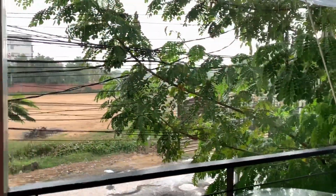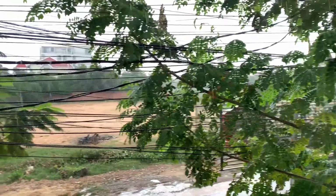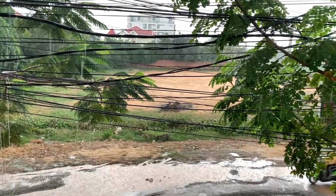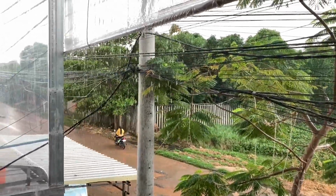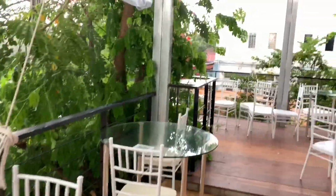It is 12 in the noon. Look, heavy rain. I really hope this does not spoil our day and it stops by the time we are going out. It's very cloudy, so I think it's not gonna stop.